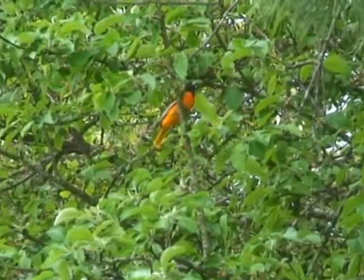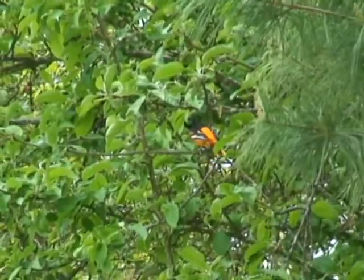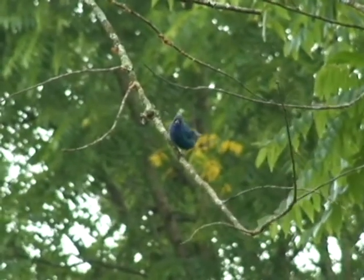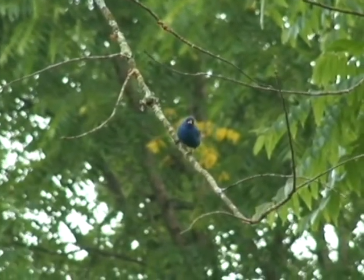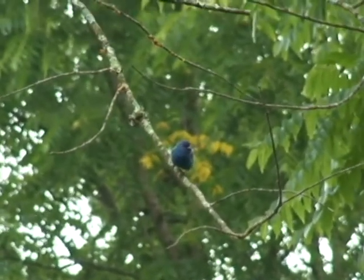Brilliantly colored birds, Baltimore orioles arrive in spring with their distinctive calls. Indigo buntings, another vibrant species, defend their nest from predators. As you can see, this male does not want us here.